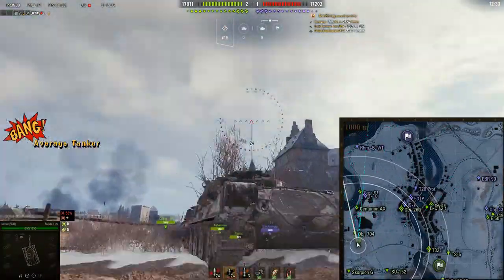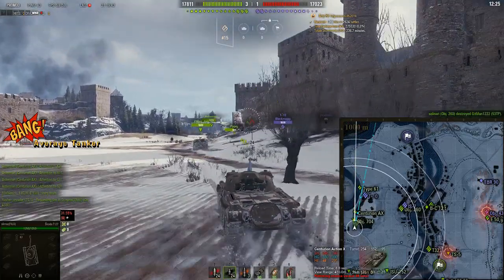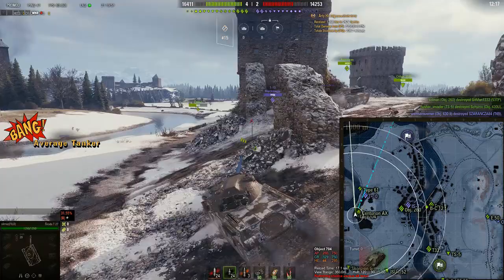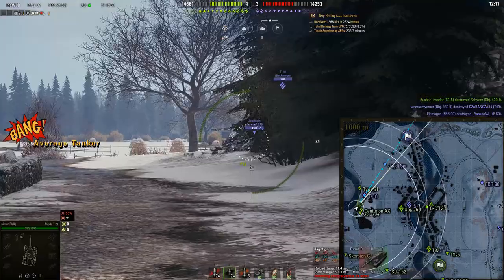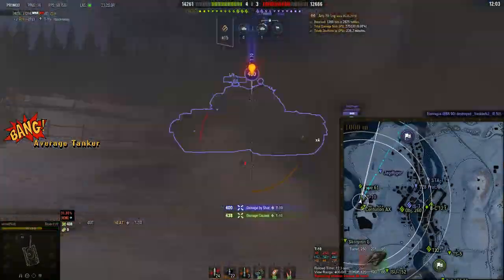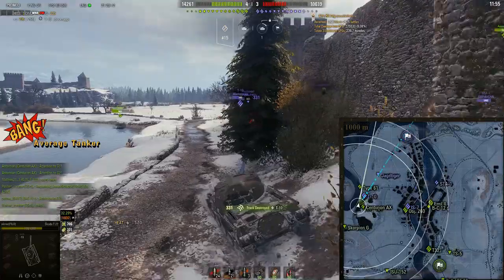Our Object 260 is handling the IS-7, or it looks like he is, with the Emil 2. I've loaded gold at this point. I fired 3 shots and then I've switched to gold at this point. But it's a tier 9. Clearly the penetration on this is going to suffer. And I'm thinking, can I push up and get some shots? Oh yeah, he's not interested in me. There's 1 shot. There's the 2nd shot. There's the 3rd shot. 3 damage. That's 3 good hits. And that helps get him down.